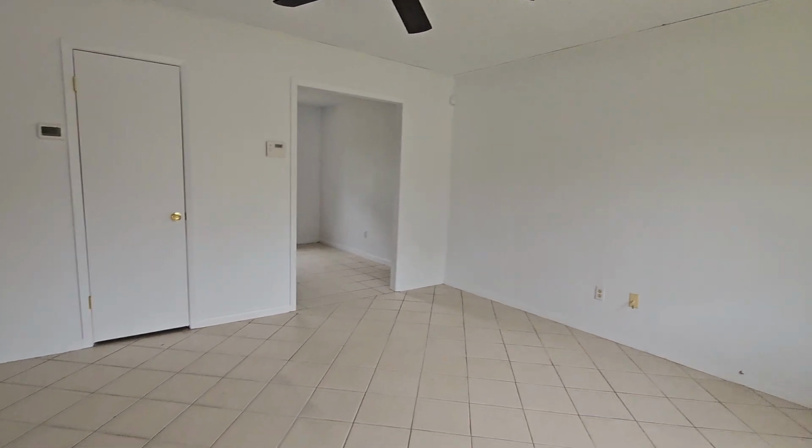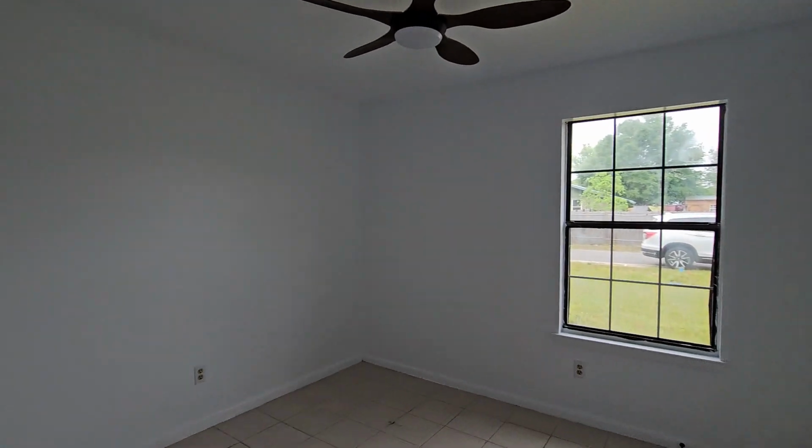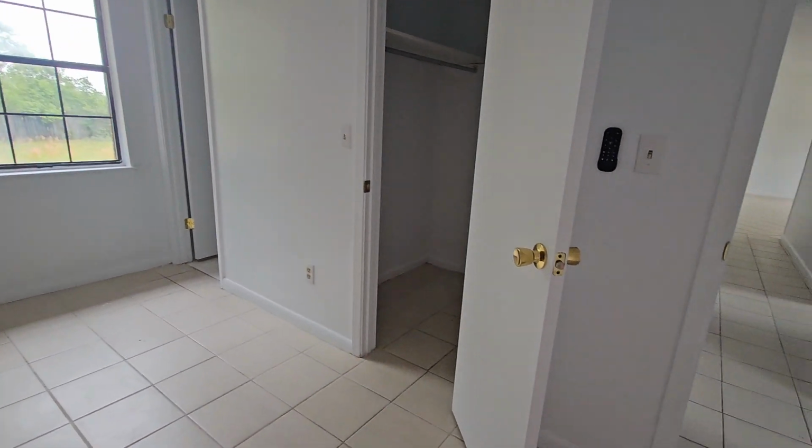Okay. Tile. Living space. Three-bedroom, 1.5 bath. You do get a walk-in closet. And your half bath.